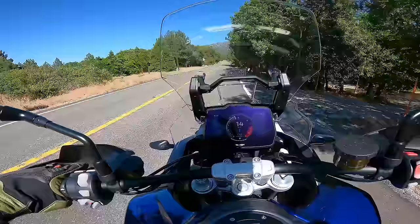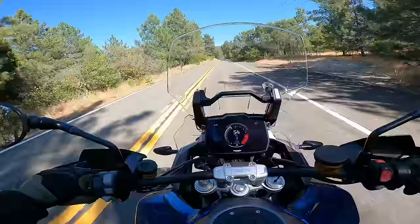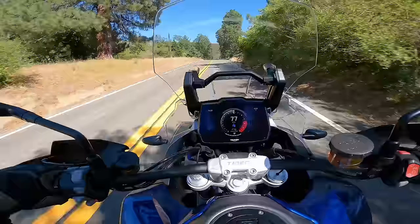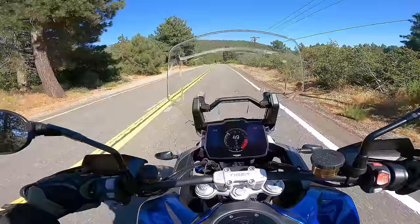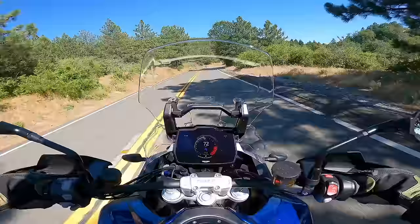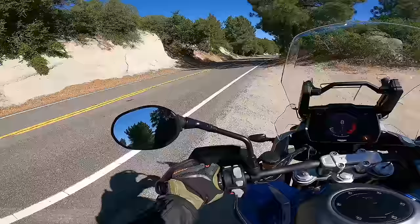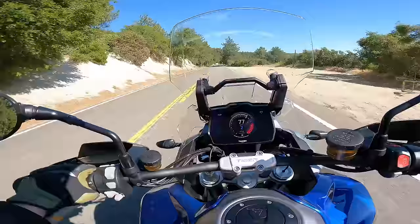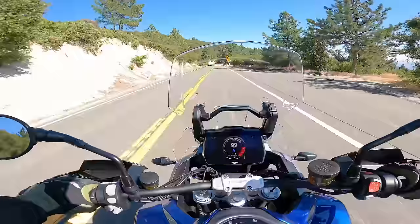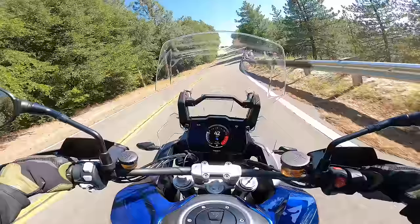Punch it. Punch it again. I just can't get enough of this sound. Okay, one more good acceleration run here. Oh ho ho! Holy moly! Whoever said adventure bikes were slow, man, they need to reevaluate that.